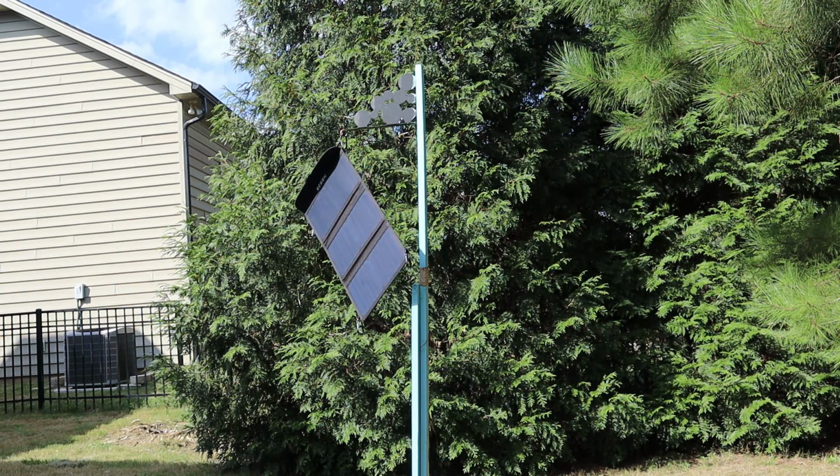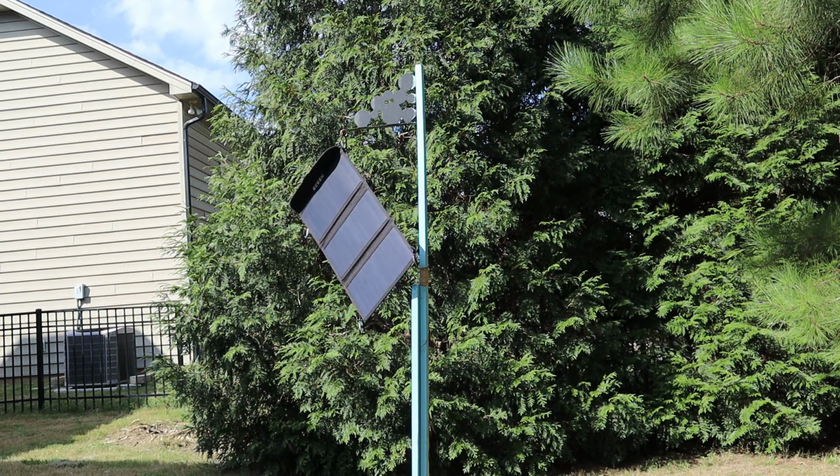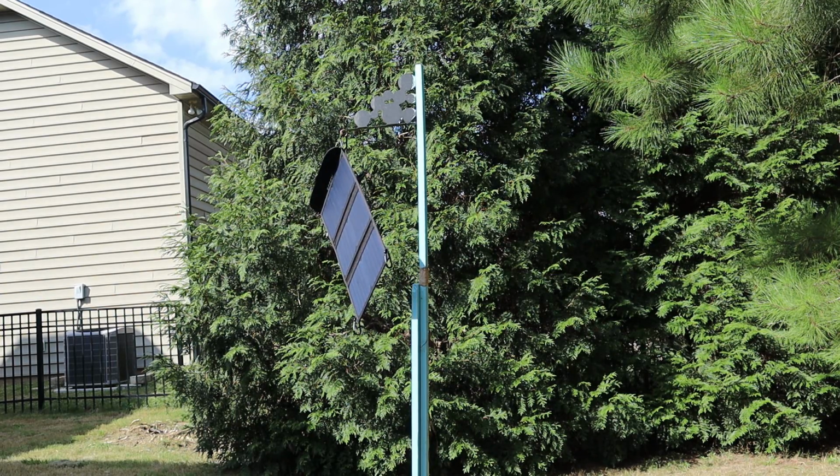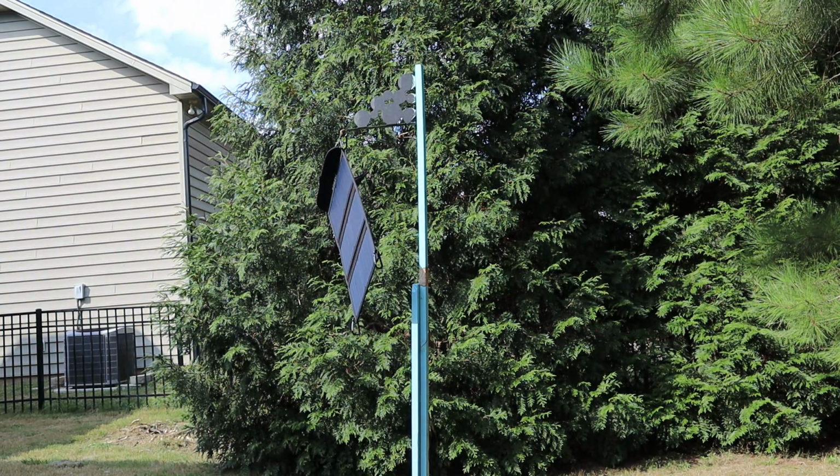But right now would be your ideal time. All my initial testing was done like midday to around lunchtime, a little bit after 2-3 o'clock, that kind of stuff. So you are getting a little bit later in the day, so the sun intensity is going to be a little bit less.